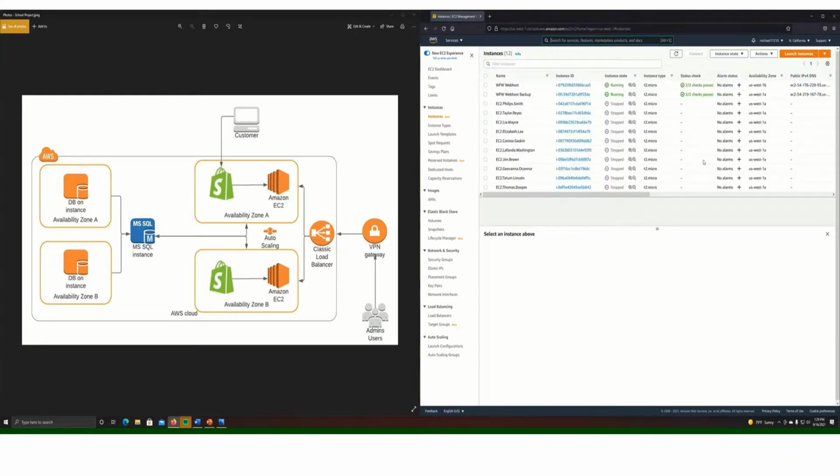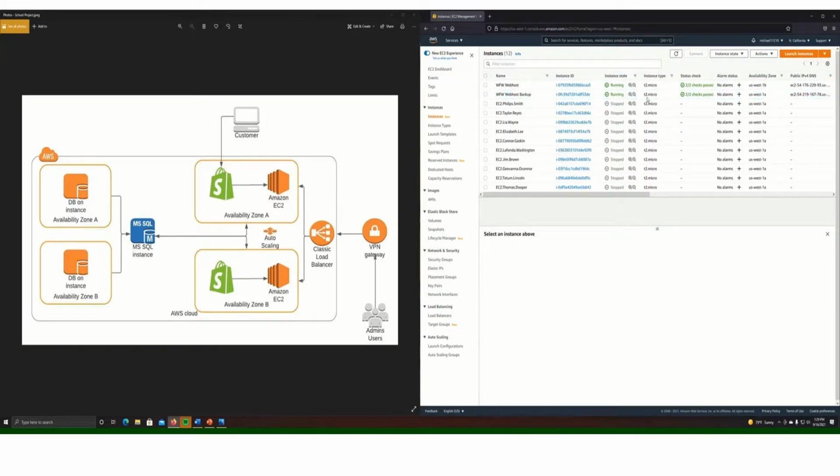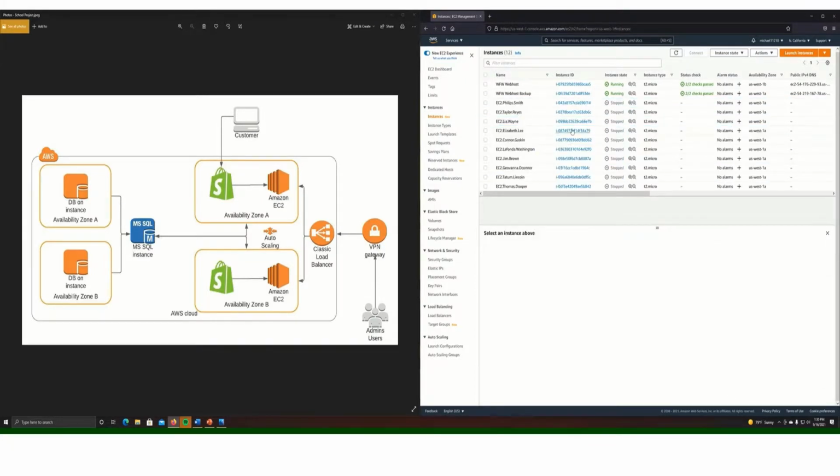Coming into our EC2 instances, we have our web application host right here on an EC2 client. This one's going to be our main host, as well as our backup host right here on a separate availability zone. As you see here, we have our backup on 1A, and then our primary host on 1B west. These other EC2 instances are going to be fictitious users' computers, if you will, or their own virtualized environments.